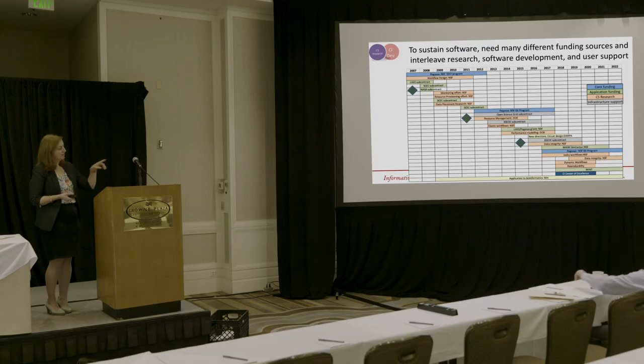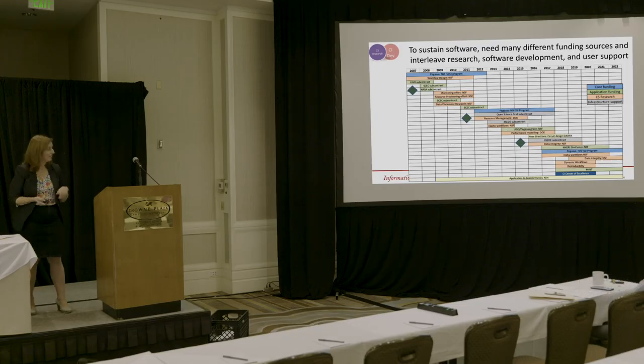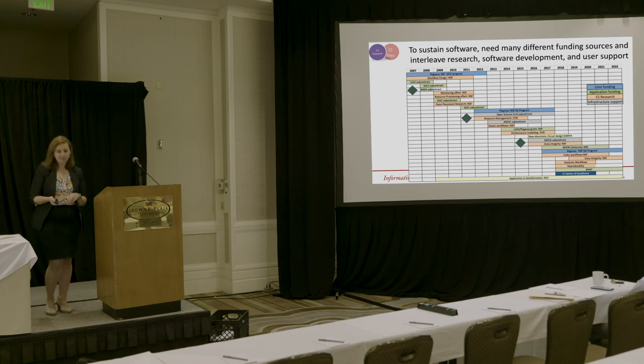And then finally, very quickly, I'll just mention the latest effort that we have, a Cyber Infrastructure Center of Excellence pilot. But before I do that, I just wanted to show you the diamonds that you see in this graph. These are financial cliffs. So at that time, the funding was running out, and we didn't know where the next funding was coming from. And we're fortunate enough that our work was recognized and funded again, so we were able to sustain the project.